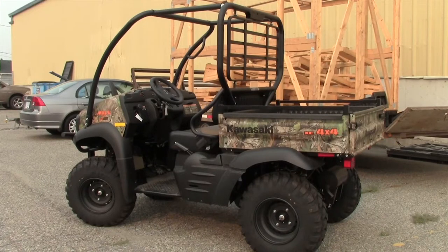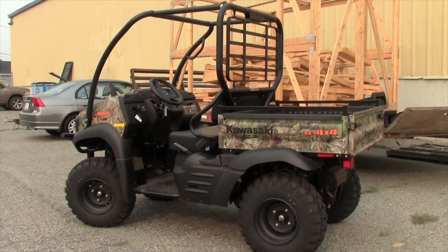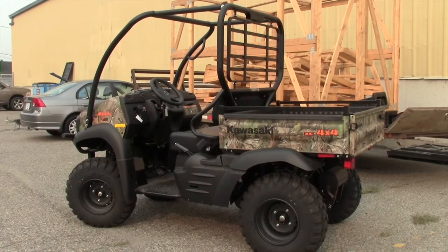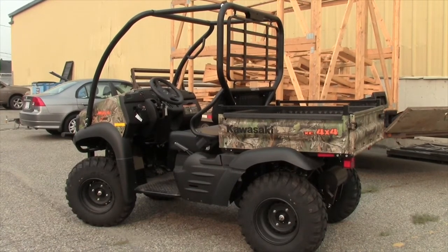So your dimensions on this guy are 2710 millimeters long, 1335 millimeters wide, 1865 millimeters high. Your wheelbase is 1780 millimeters or 70 inches. Your road clearance is 190 millimeters or 7.5 inches. Your seat height is 840 millimeters or 33.1 inches. Your curb mass is 491 kilograms or 1,082 pounds. Your fuel capacity is 16 liters. And your turning radius is 3.6 meters or 11.8 feet.